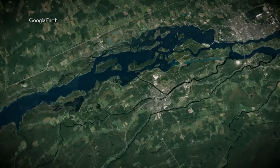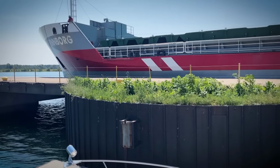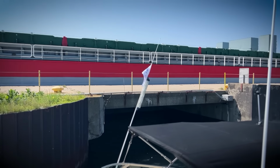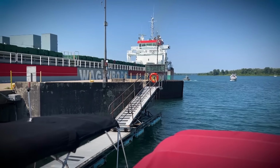Another 22 miles downriver, and you're at the 2 U.S. locks in New York, the Eisenhower and the Snell. These you can pay in cash at the lock, and they are not on set schedules. But that means that it can be a bit of a wait.